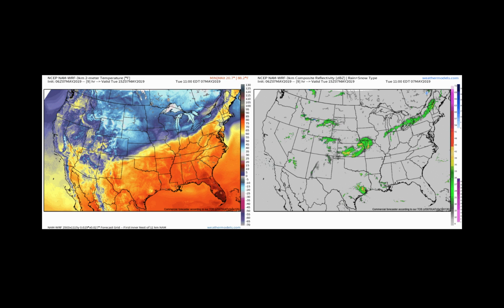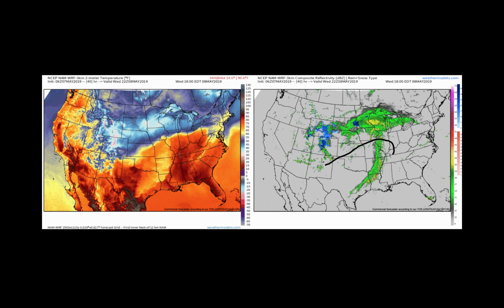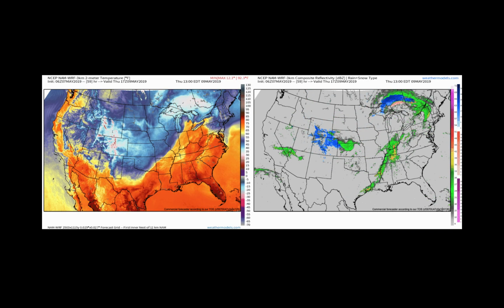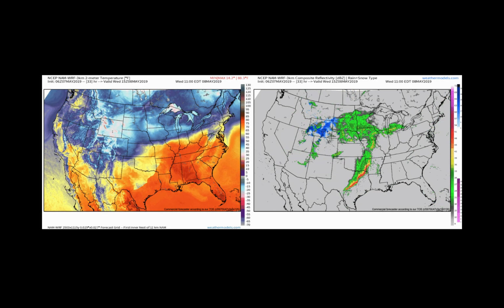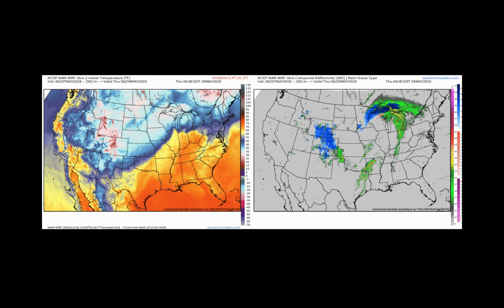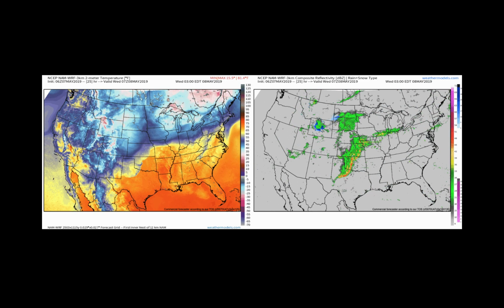And it's that boundary that's fueling the development of widespread showers and storms right along it over the next 72 hours. And here you can see that big area of showers and storms developing over the Central Plains into the mid-Mississippi Valley as we head into Tuesday night and Wednesday. Here we go all the way into Wednesday night and then Thursday as this storm system begins lifting off to the northeast into the Northeast region.